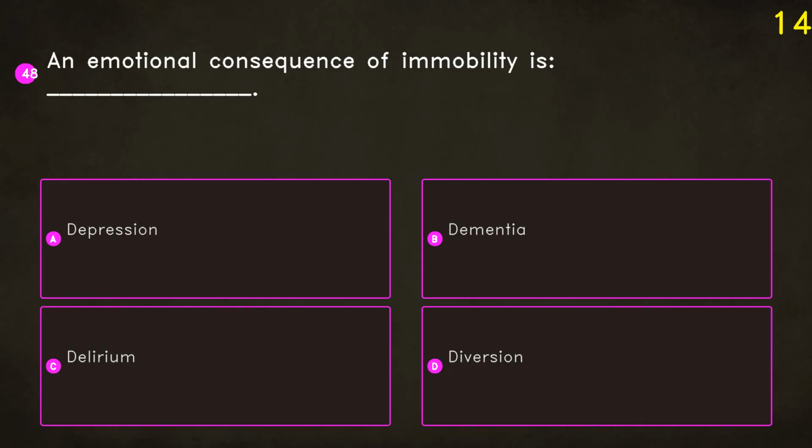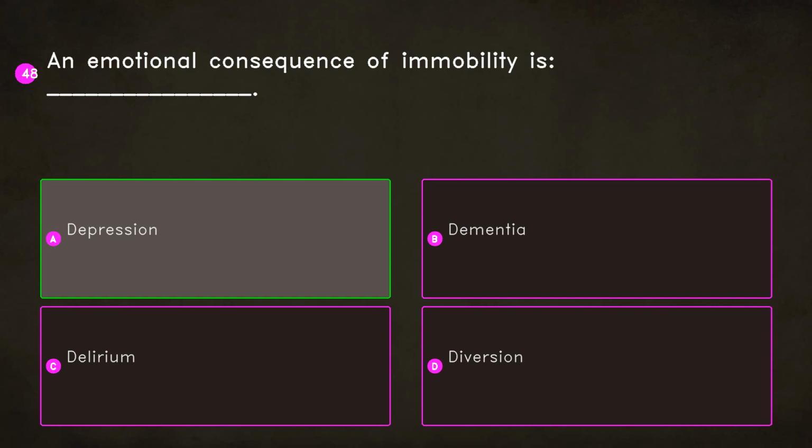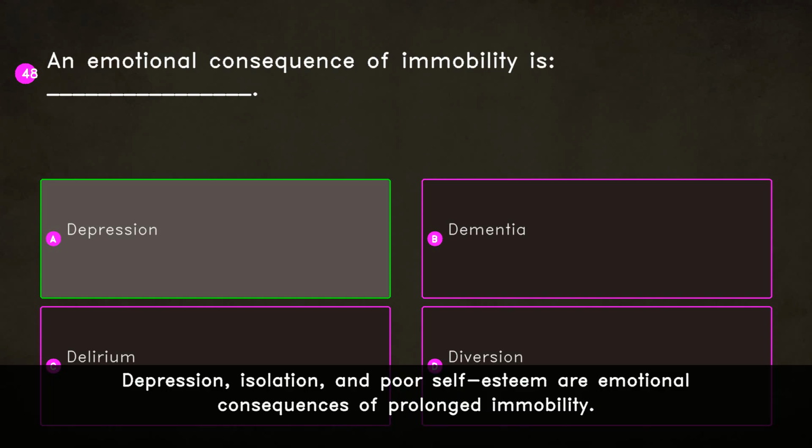Question 48. An emotional consequence of immobility is blank. A. Depression. B. Dementia. C. Delirium. D. Diversion. The correct answer is depression. Depression, isolation, and poor self-esteem are emotional consequences of prolonged immobility.